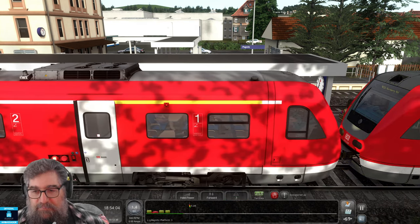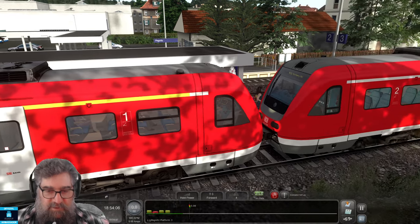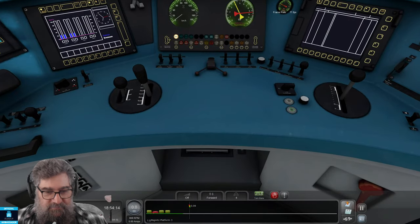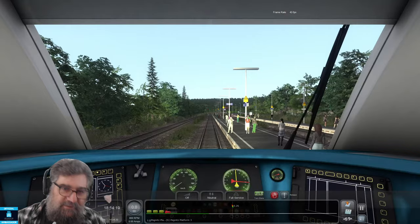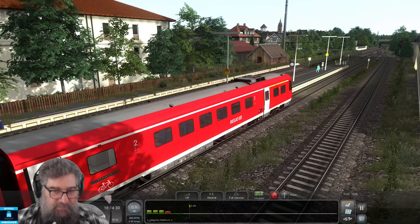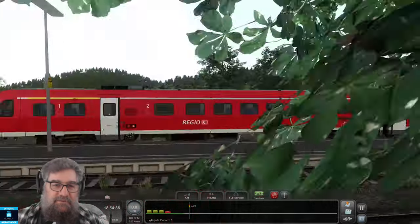Okay, driver. Signal allowing, we now may depart for Neuhaus. Surely I have to shut this cab down and change to the other one. Surely. That's the back, isn't it? Or is that the front? That's the back. That's the front. Is it? I think that's the front. Yeah, it's the front.